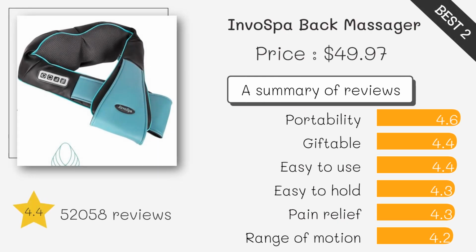The InvoSpa back and neck massager provides high-quality shiatsu massage for the entire back and neck, effectively relieving stress and muscle tension.